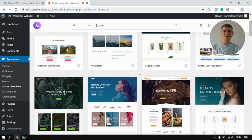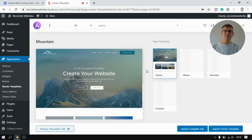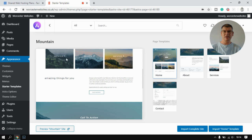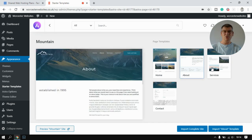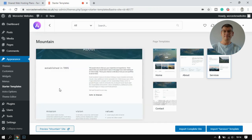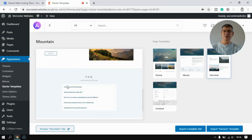Now, there's plenty to look at for free, but the one we're going to use is Mountain. I like this one because it's got 3 pages that are really important. To me, obviously the home page is really good, nice and clean. It's got a 3 services link there, which we could do a single page for each service in the end. It's got an about page, an actual service page, so this is a sort of service page you could have. But there we go, the service page is good.